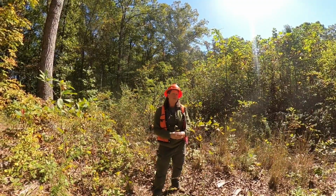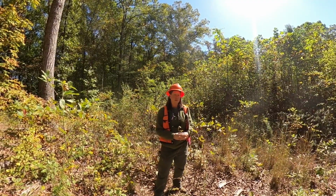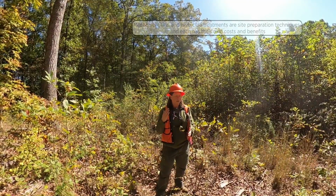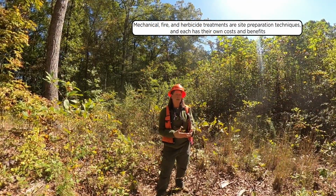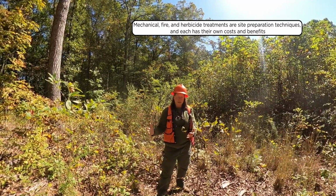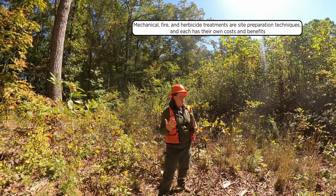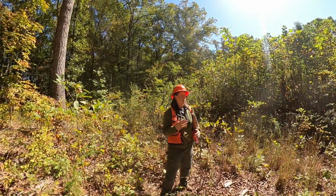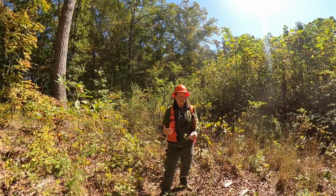Burning is also an option for site prep, especially in eastern forests. That's usually a really cheap method of preparing your site for planting. It gets rid of a lot of the slash that's out there if you're planting in a timber harvest. It also does tend to knock back some of these competitive species, particularly red maple and things like that.